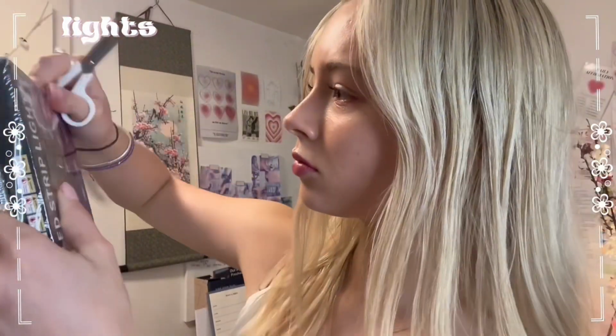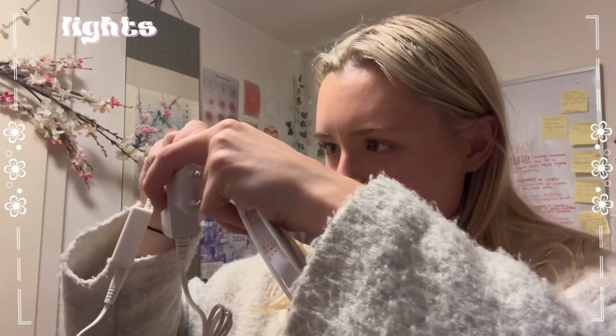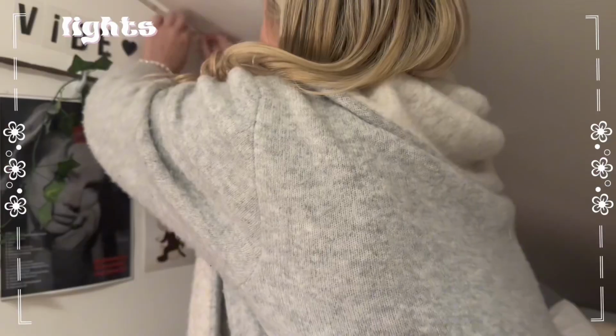My LED lights finally arrived in the mail after being broken. I got these smart LED strip lights, so let's put them up. Into here. Look at me go, guys. It's taking off my paint. No. Guys, this is getting serious. I took my jacket off.